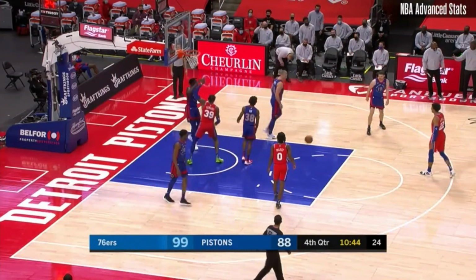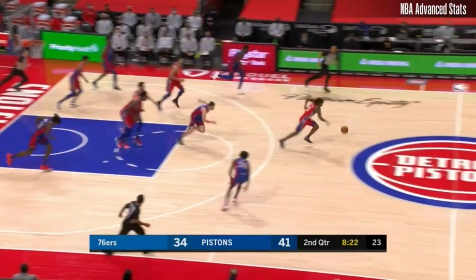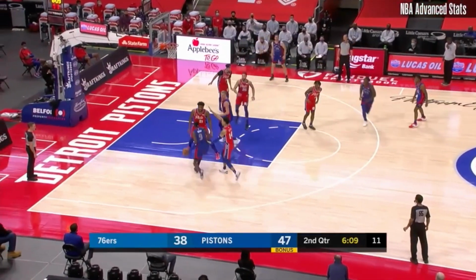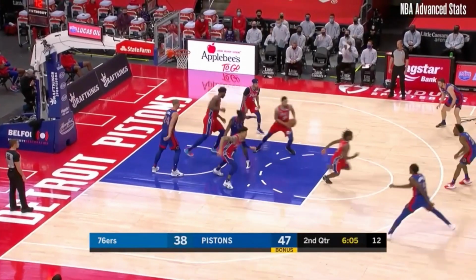Real briefly, let's look at the defense because the brand was strong. Great instincts by Maxey here. Cookies. He's tied for 5th among rookies for total steals. Ben had a great game defensively too. 3 steals, 1 block, and 4 deflections.